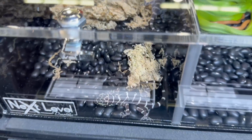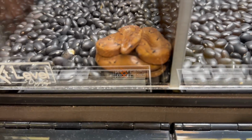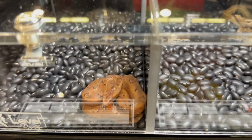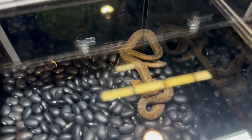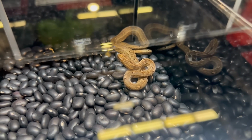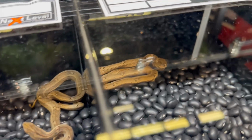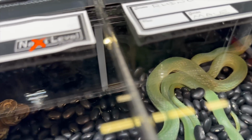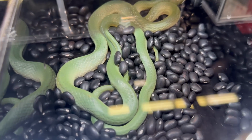Moving down, we have mock vipers, established and feeding. You saw a couple of these from our unboxing videos. So we have, I believe, 2.1 here, and some house geckos to go with if anybody needs feeders. Moving over, we have a rhino rat snake, a wild-caught male. It's the last one from our group.